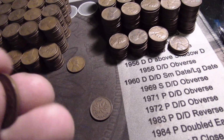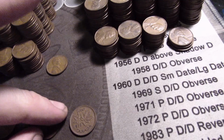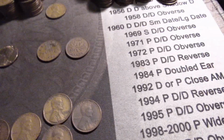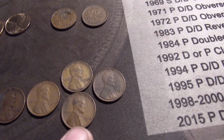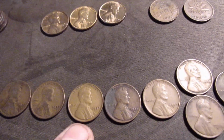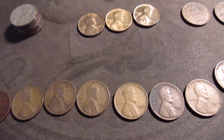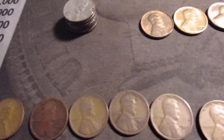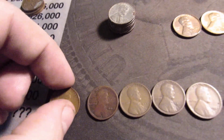Here's a 1932. Look at that. Crazy. So yeah, there's a 32, then a 38 King George. Then here's all the oldies right here. Here's a 39S. Here's two 38s, one's a P and one's an S. Here's a 37S, a 33D, a 32P, a 27. That's a little scuff right there. I thought it was a mint mark, but it's not. So it's a 27P. Then a 26D, a 20D, a 1914P, and check out what we found.